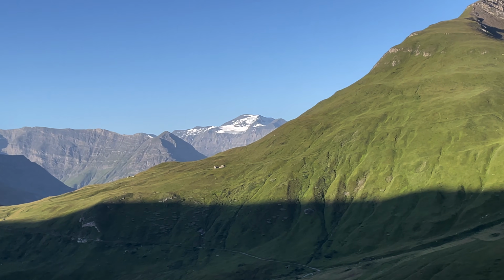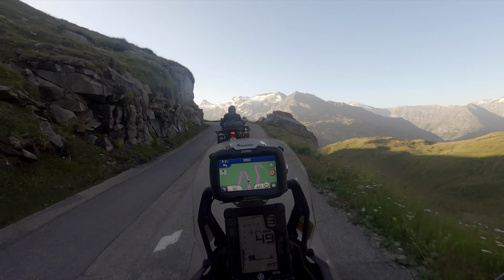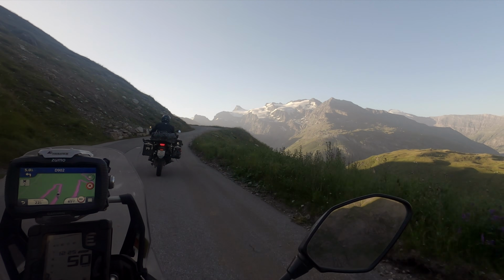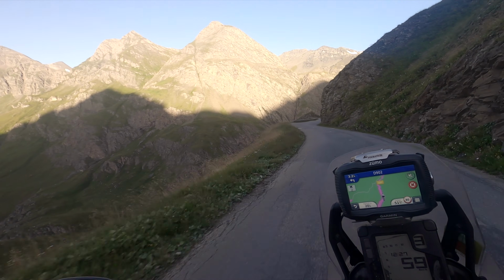This is an absolutely stunning morning ride. Such a beautiful path. This view here on the mountains, look, they still have snowy peaks. It's really absolutely stunning.